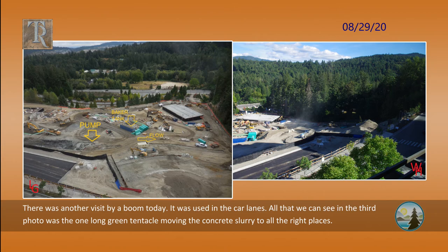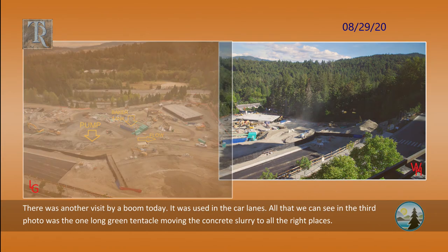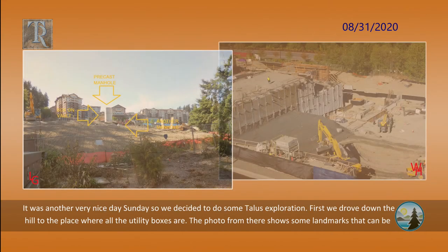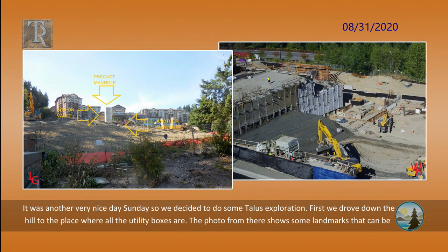There was another visit by a boom today. It was used in the car lanes. All that we can see in the third photo was the one long green tentacle moving the concrete slurry to all the right places. It was another very nice Sunday, so we decided to do some talus exploration.